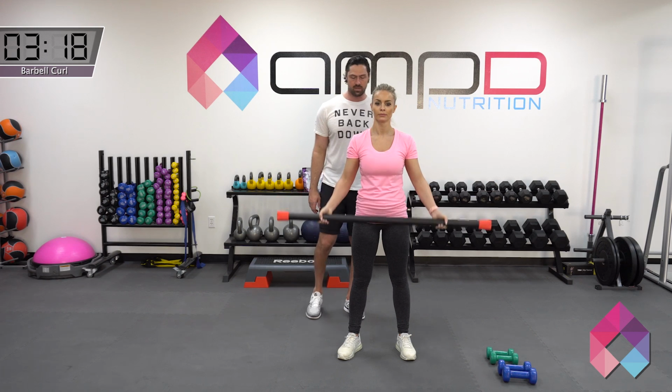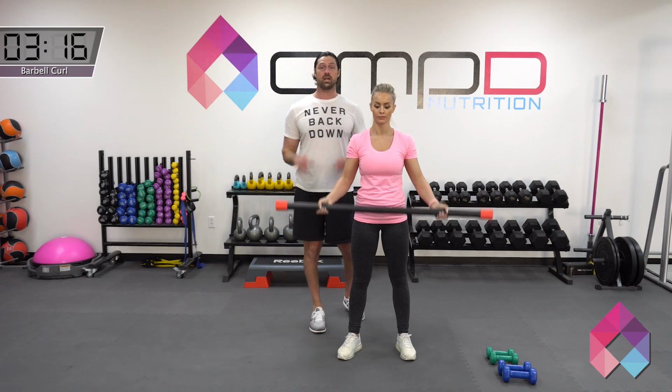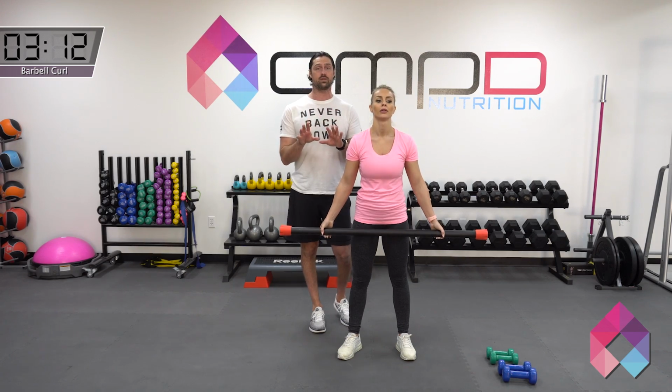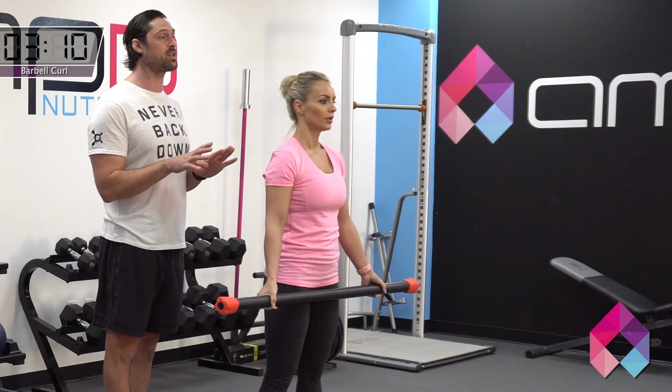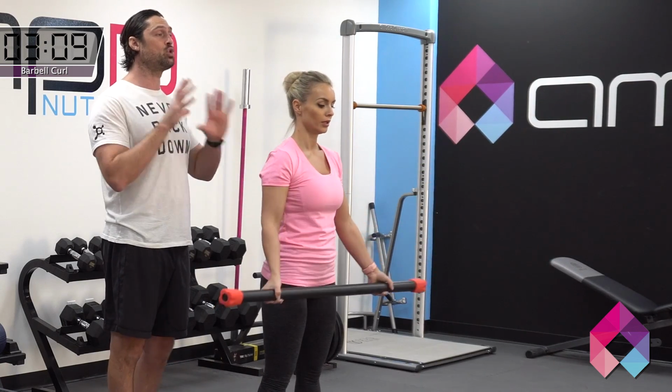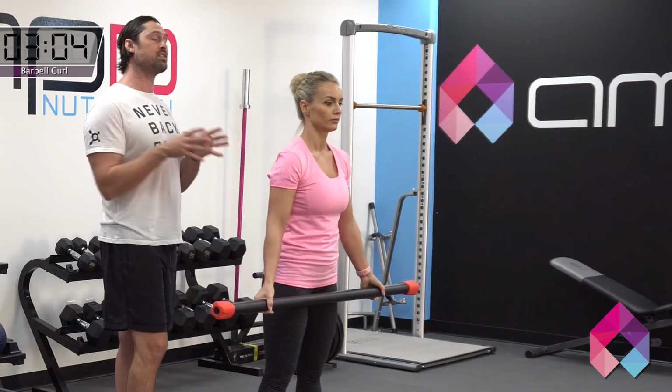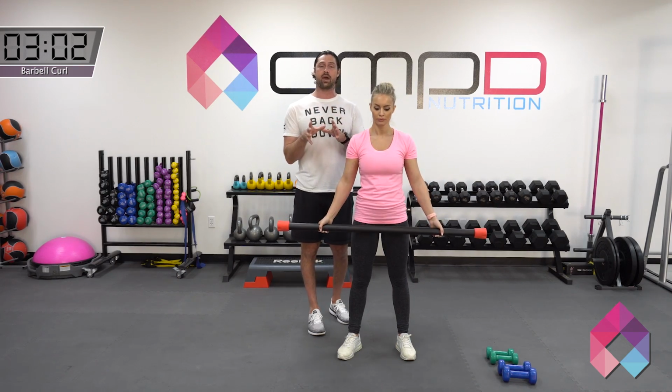There we go, good job, keep working it. She's at a good rhythm, she's at a good pace. Again, these are longer periods for us today, 2 minutes on the exercise. So you're going to have to make sure you choose your weights accordingly, okay? Again, working a little bit more of muscular endurance through the weight pattern.